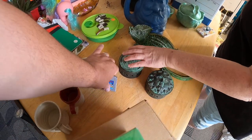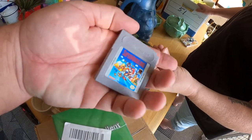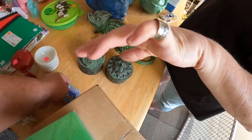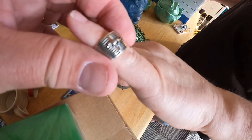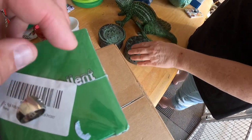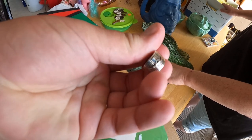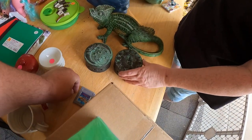Got a couple little things here. Found this Nintendo Game Boy, Super Mario Land. It was $3, so I did pass that up, obviously. And then we got this little, might have paid up for this, but it is a 925, like a Ford Mustang ring. I don't know if that's clear on there, but I told Donna before we left, let's grab that ring. That's pretty cool. So I might have a picture of it up, but it is sterling silver.